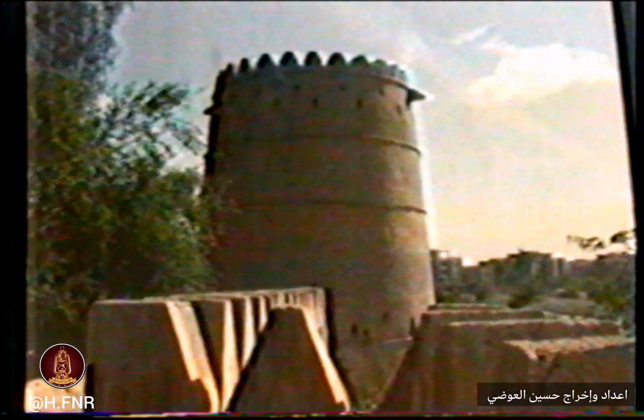It was built during the era of His Highness Sheikh Sultan bin Zayed, the father of His Highness Sheikh Zayed bin Sultan Al Nahyan, in 1910, and restoration work was carried out to preserve the fort. The fort was used as a residential quarter during peacetime and as a bulwark during the war.